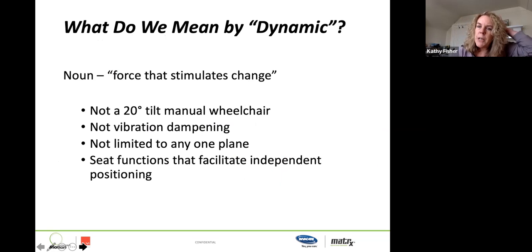Okay. And the reason I do that is because I get a lot of people asking for things that are dynamic, but they're related to a specific product name, or something that doesn't generally just mean what we're talking about, which is movement. Okay. So if we look up in the dictionary, what is dynamic? It's a noun, the force that stimulates change.